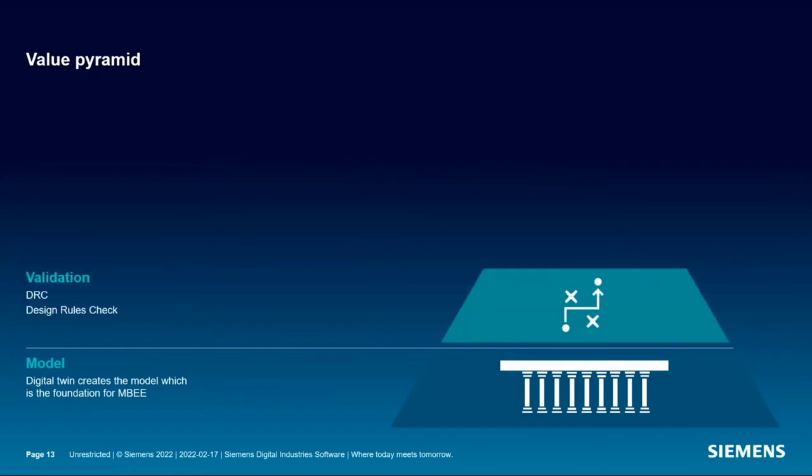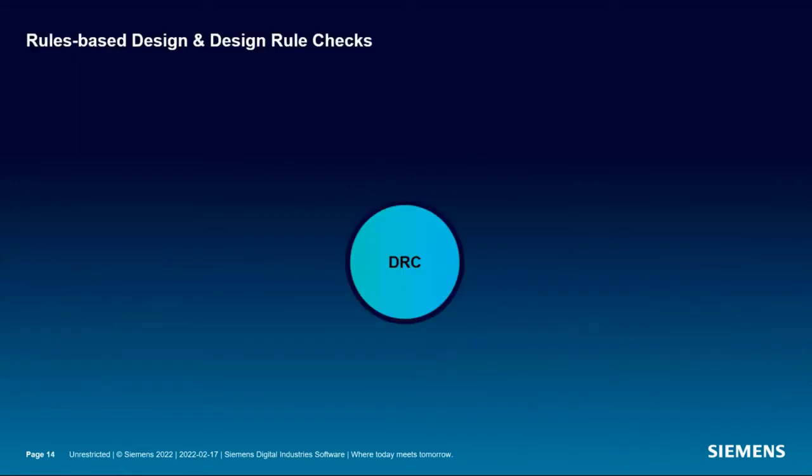The second layer is validation that includes automated design checks. No more human iterations at this level. The system can make the verification based on the standard or customized rules. Let me show you some of them. Here are some examples of applications and areas where they can be used.